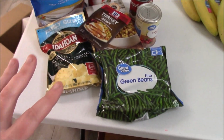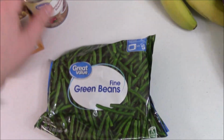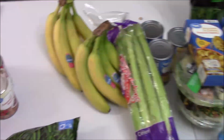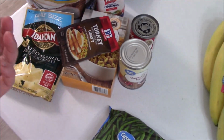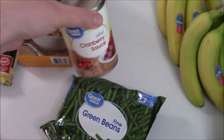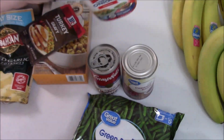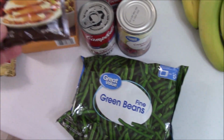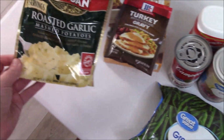And then let's kind of talk about what I got from Ibotta for free. So we have one thing of green beans, and they have to be these specific ones. I know somebody got some free mac and cheese, but that wasn't available to me, which means that it's been used up. There was also some Coke on there, but we don't really drink soda, so I didn't pick it up. But I got a cranberry sauce, a cream of mushroom, some fried onions. My daughter loves green bean casserole, and so I kind of want to make one for her. We have a turkey gravy. We have wheat cornbread stuffing and some garlic potatoes.